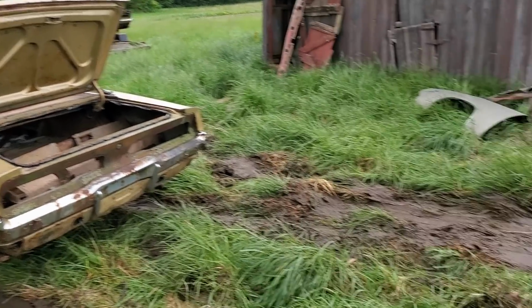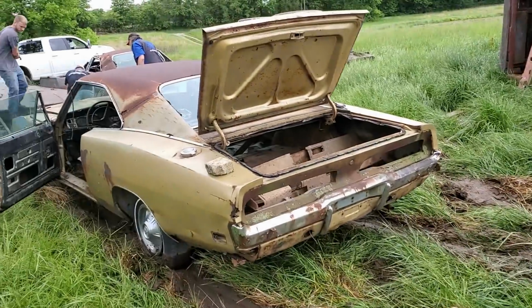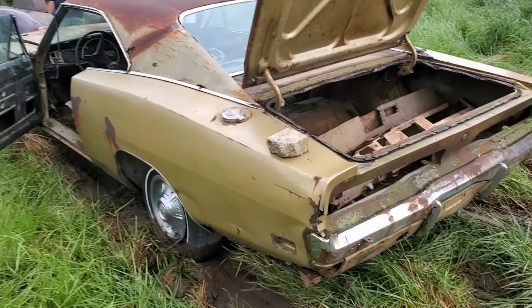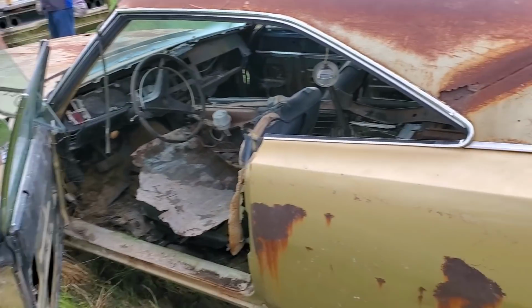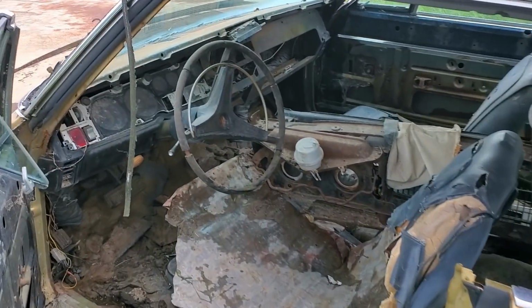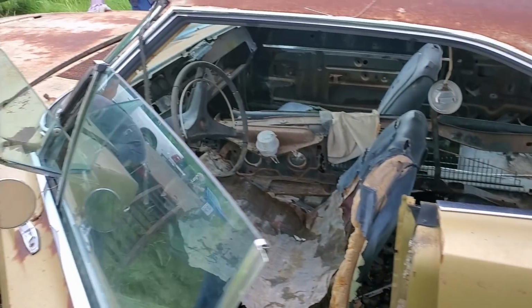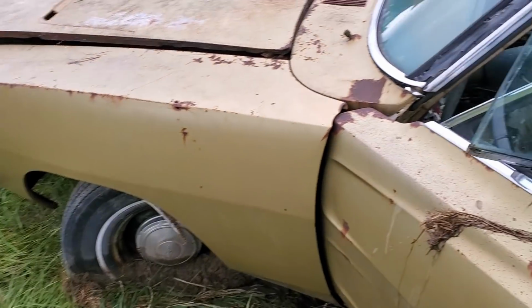Here's the 69. We just pulled it out of right there where it's sat. How long were they sitting for? 85. I think since 85, 86. 69 Dodge Charger, 3D3 air-conditioned car. That's 318. 318? I thought you said it was a 3D3 one, Seth. Oh, the red one's a 3D3. My bad.